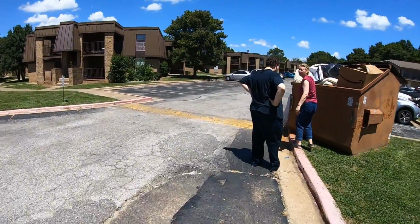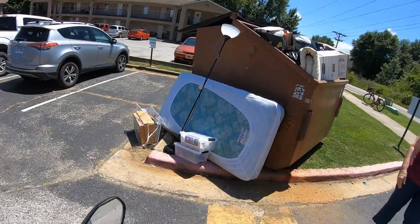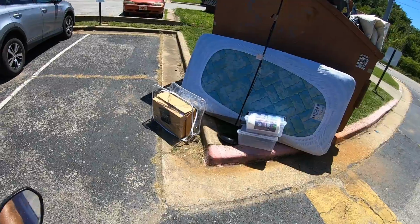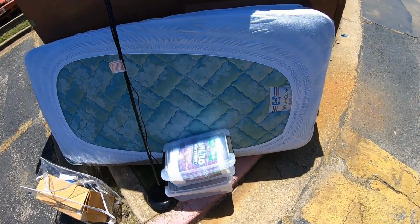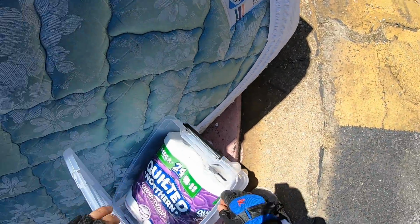How you doing? Anything good? Yeah. You throwing that out? Yeah, it's everything. Is that paper towels? Toilet paper, yeah. Toilet paper? Not open. Not open, yeah. And the boxes are very good. Yeah. Boxes and lamp is good. All right. I appreciate it.